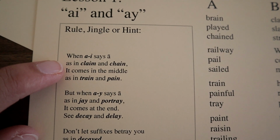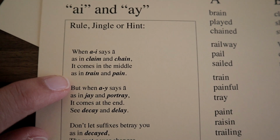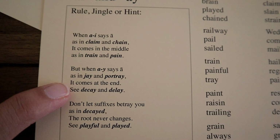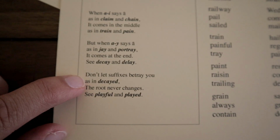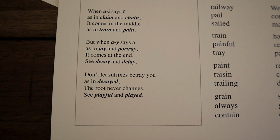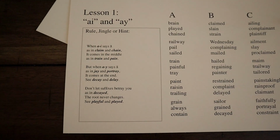When AI says A, as in claim and chain, it comes in the middle, as in train and pain. But when AY says A, as in jay and portray, it comes at the end, as in decay and delay. Don't let suffixes betray you, as in decayed. The root never changes. See playful and played. So they'll just kind of learn that.